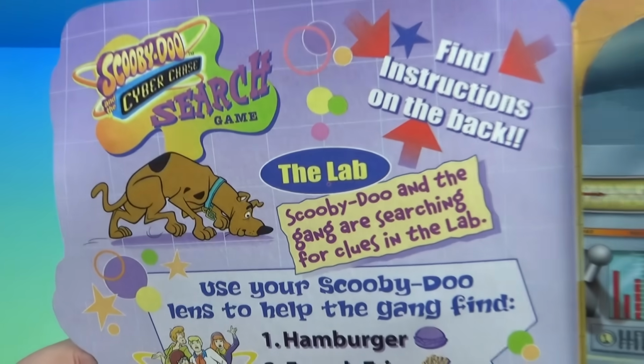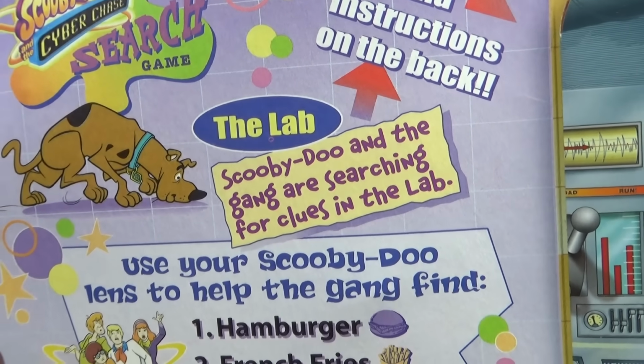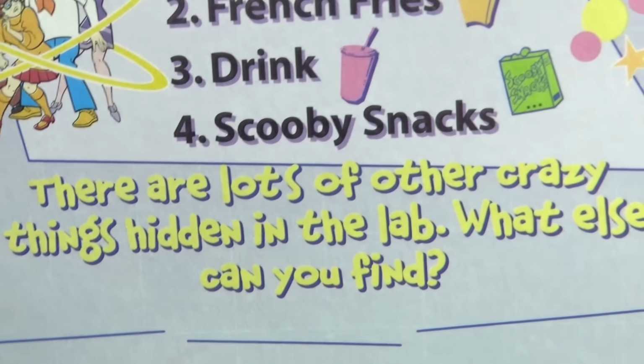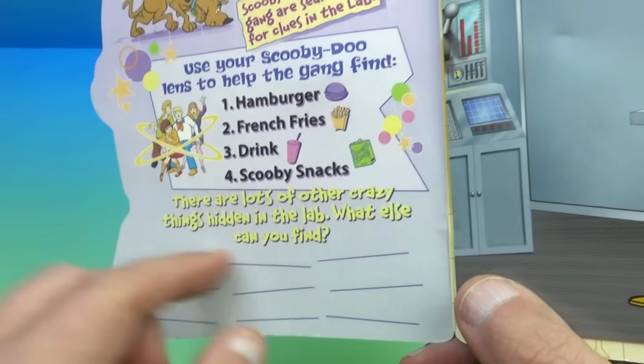So on the front page here, it reads, find instructions on the back, the lab. So they're in a lab. Scooby and the gang are searching for clues in the lab. Use your Scooby-Doo lens to help the gang find hamburgers, french fries, drinks, and Scooby snacks. There are lots of other crazy things hidden in the lab. What else can you find? There's little lines there we can write what else you find.